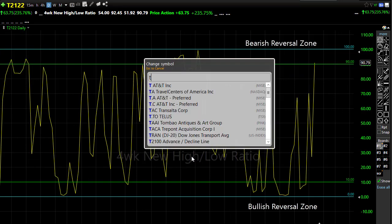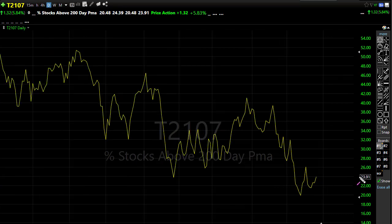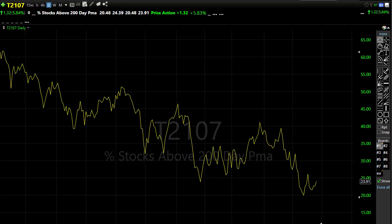Our T21-07, although it improved yesterday, it wasn't all that impressive. Notice we have 24% of our stocks above our 200-day moving average, but we just haven't been able to break into these resistance levels. We haven't really broke these downtrends at all in the chart. So although it was a nice little relief, not all that impressive, but it is so oversold that does kind of give us that fingers crossed hope that we can continue to relieve this market a little bit with some bullish energy. But it all depends on how the data comes out today. If the data comes out weak, we could certainly see those bears re-engage. So watch that carefully.